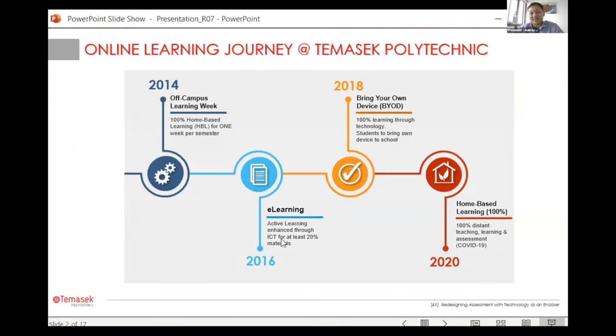Okay, Temasek Polytechnic started our online-based learning way back in 2014 when we incorporated 1 week per semester to be fully online-based learning from home, which we term home-based learning. Over the next couple of years, we set targets to convert our materials to have more online materials and also roll out a bring your own device initiative for all students, which means students have to bring their own laptop to school. Then this year came 2020 and caught all of us unexpectedly when we had to quickly move to 100% home-based learning.